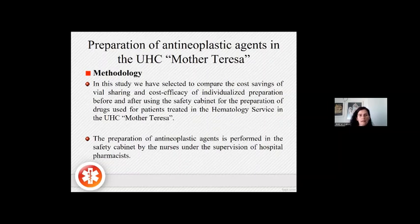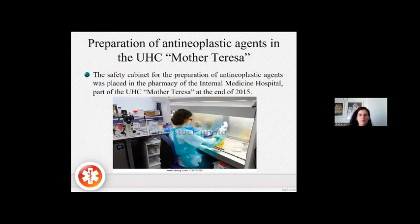For the methodology of the study, we have selected to compare the cost saving for vial sharing and cost efficacy of individualized preparation before using and after using a safety cabinet for the preparation of bortezomib for patients treated in the hematology service of our hospital. The preparation of antineoplastic agents is performed in safety cabinets by the nurses under the supervision of hospital pharmacists. The safety cabinet for the preparation of antineoplastic agents was placed in the pharmacy of our hospital and in the internal medicine hospital that also has the hematology department at the end of 2015.